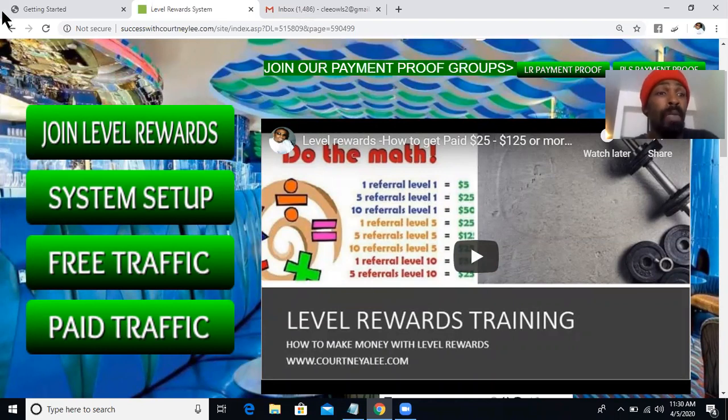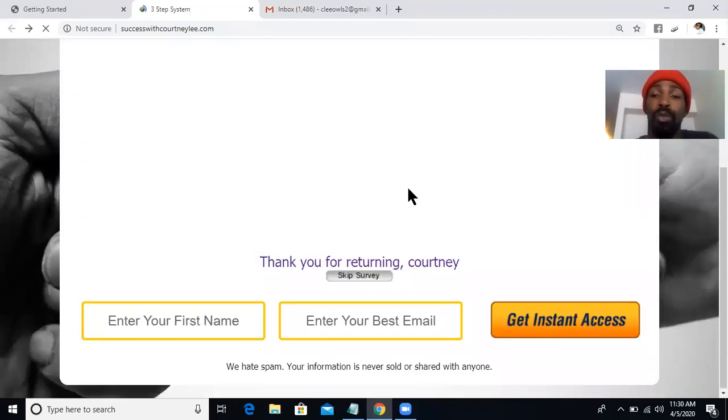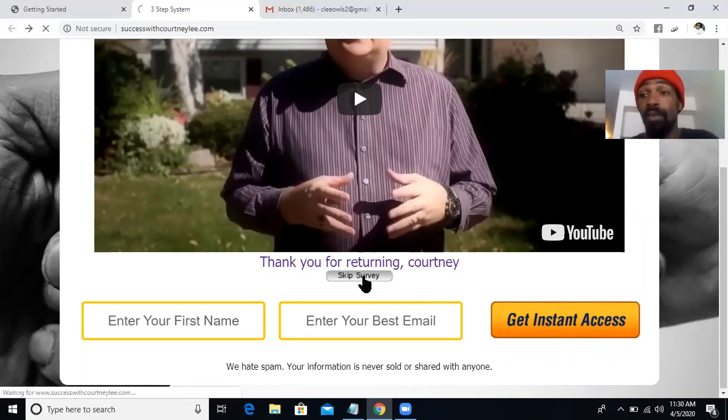All right, so when I made this marketing funnel, it's called a marketing funnel because it converts your prospects from a prospect into a customer. When I made this, I decided to use a lead capture page, right? What a lead capture page does is it captures my prospect's name and email, and it connects them to my Levels Rewards opportunity, my training. So once they put their name and email in, they're going to receive an email on autopilot from me promoting my Levels Rewards training, right?